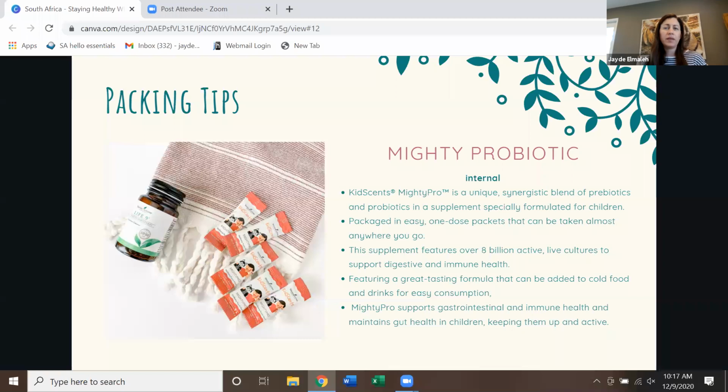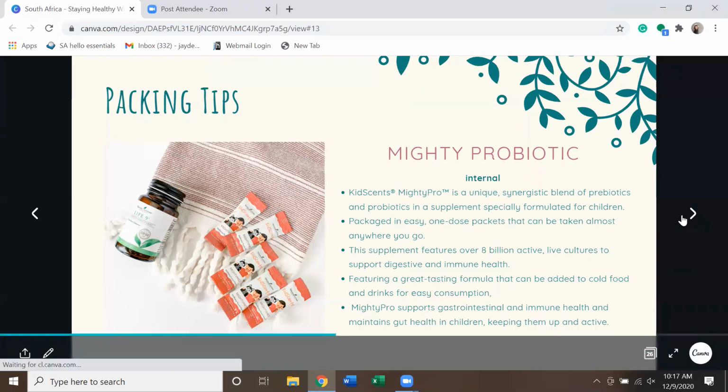So if you have a baby who's just started eating solids, my recommendation is you pour out that packet into the first 2 tablespoons of food, not the whole packet of food. Let's just say that you're giving them a total of a 1/4 cup of solids, of a puree. I would mix it in with only 2 tablespoons worth, so they're getting it within their first few tablespoons of having the solid. That way, if they don't finish the solid, at least they finished all the probiotics. So Mighty Pro supports gastrointestinal and immune health and maintains gut health in children, keeping them up and active.